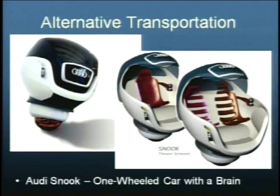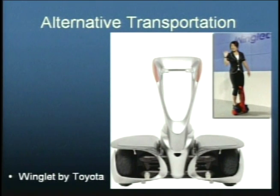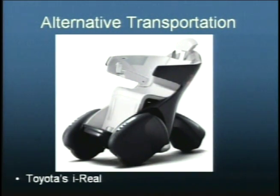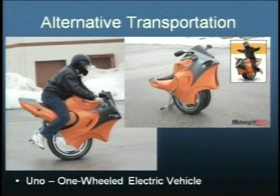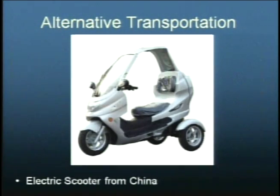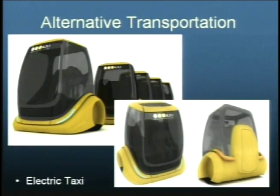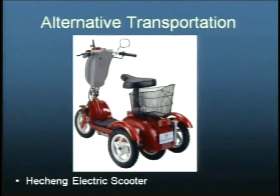This is a one-wheeled car being worked on by Audi. Segway came up with this two-wheeled car. Looks kind of funky. This is the Winglet by Toyota. Put it between your legs and you can just drive around. The iReal from Toyota. This is the Uno, an electric one-wheeled motorcycle. Another electric scooter, electropositive electric car, Blue Angel, electric taxis.